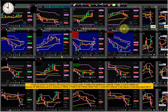No, this is already 10 pips, guys, and it's just at the orange line. How about that? So, if we want to take it to the BB band, that's going to be 20 pips, yeah? So, already in 10 minutes, it gave us 10 pips.